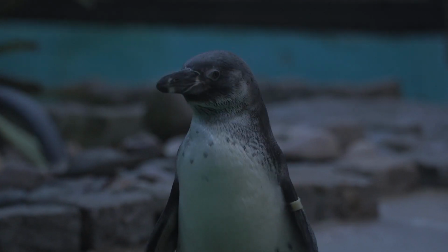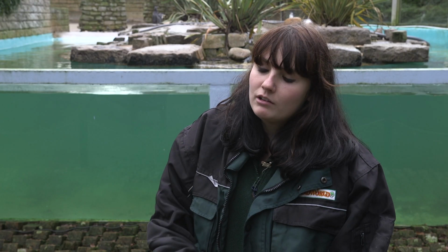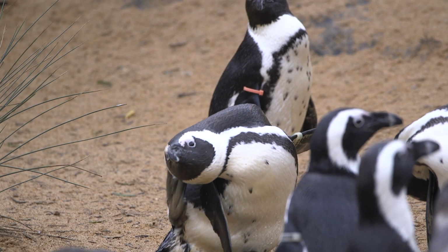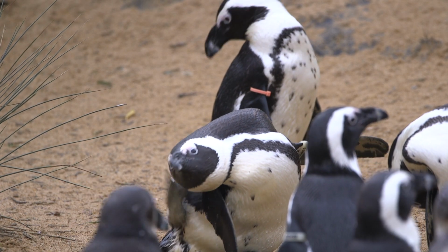The penguins that we have here at Birdworld are considered threatened, with the African penguins considered an endangered species. Lots and lots of different reasons for that. One of the big reasons is overfishing. Overfishing is a massive issue. Basically, humans are taking too many fish from the seas, and that means there's less fish for penguins to eat.